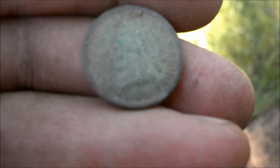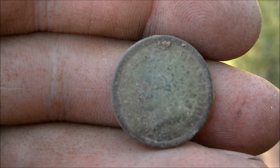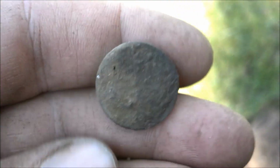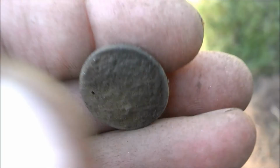All right, guys. Found an Indian. My first Indian in several weeks, actually. I was getting quite a few of them, and then it just kind of stopped. I think it's 1892, and it's Indian number 57, I believe. So cool. I'll take it.